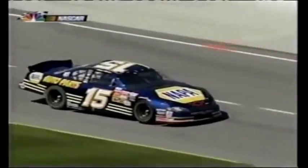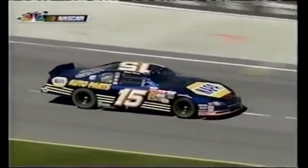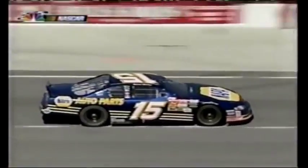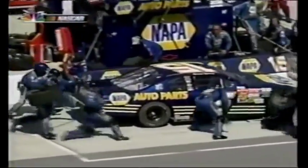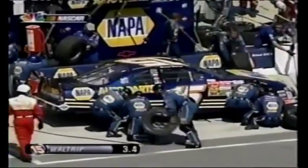Dale Earnhardt Jr. ran 15 more laps on fuel than Tony Stewart did. That could decide which one of them has a shot at winning this race. Well, the first time I think he ran about 64 laps. This time he ran, I think, 67 laps. So he might be able to make it on just one more stop. His teammate Michael Waltrip getting good fuel mileage too, Matt.